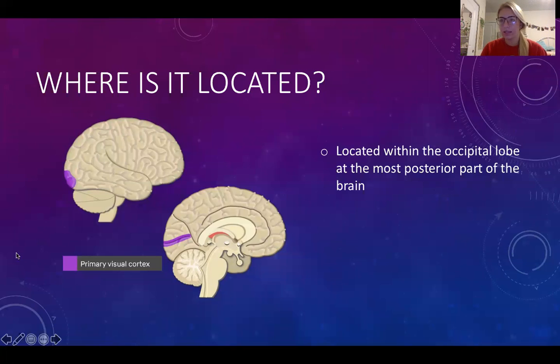And so, where is this located? So, this is located within the occipital lobe of the brain, which has everything to do with sight, and is at the most posterior part of the brain. So, here you can see a brain without any cuts or anything, that is just located at the very back and bottom of the occipital lobe, and then here is a visual of the brain where you can see how it goes in and where it's located within the contents of the brain.